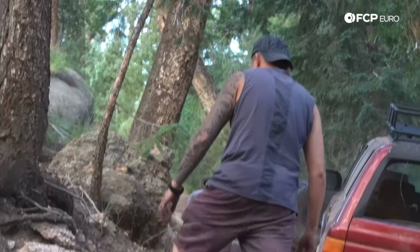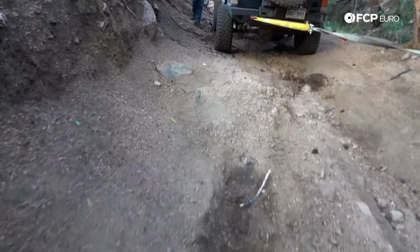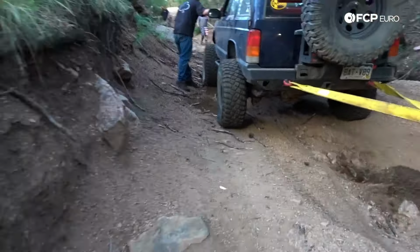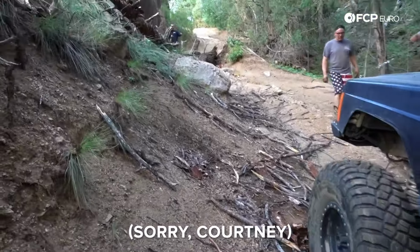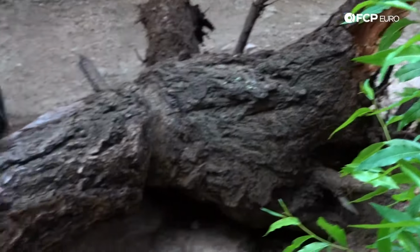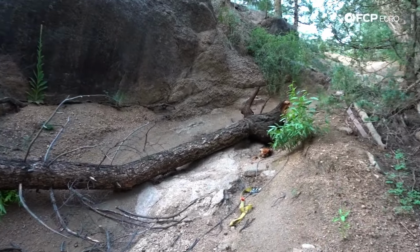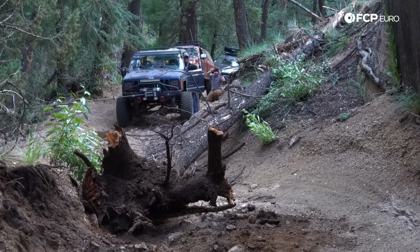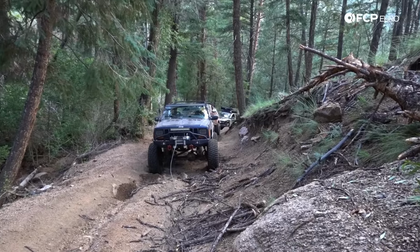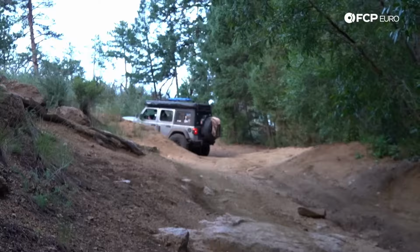Nothing like a swift reminder to make sure when winching, you're using the strongest tree possible to take the load you're putting on it. Sometimes, you pick wrong. No one tell Courtney about that. What? You good? Yeah, I'm fine. Well, that's a thing. Was dead. I think we gotta hook up to that big boy, if he can get down here.